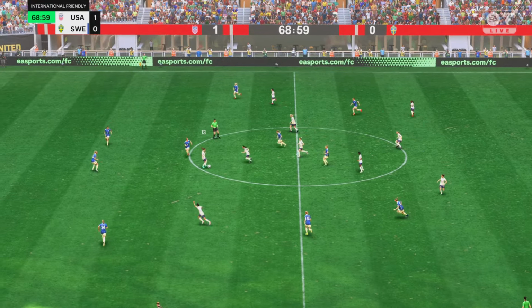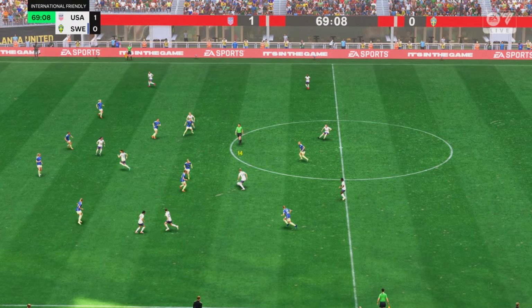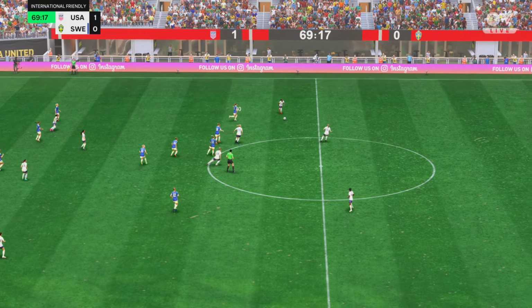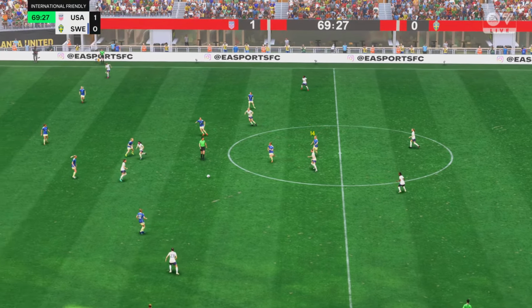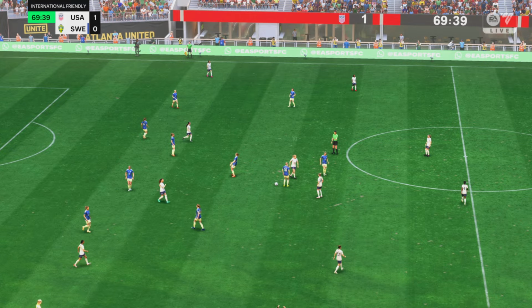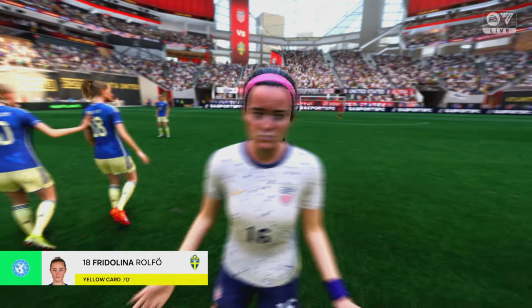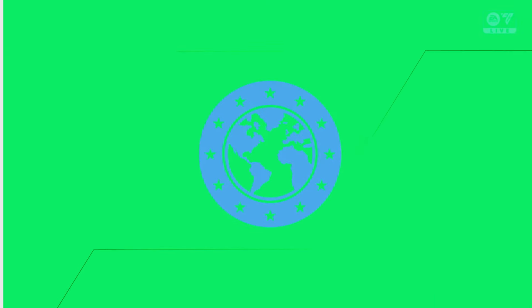Blackstenius. On to Sonnet. Lindsay Horan. Sauerbrunn. And Morgan. Sonnet. Bad challenge, and now it's up to the referee in terms of what to do next. And a yellow card it's going to be, Stuart. Yeah, the ref's got that right. It's a yellow card all day long.